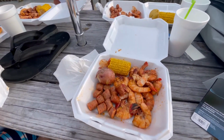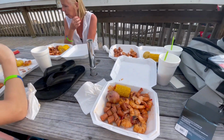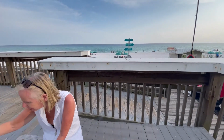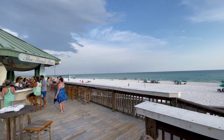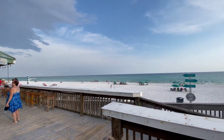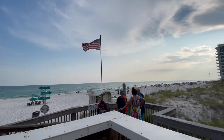Guys, check it out. We got some boiled shrimp here, as you've seen, that I just got from the chef, and we are enjoying this beautiful view here on Destin Beach. This is too cool. Hope y'all are enjoying the video. Check out the American flag. God bless America.